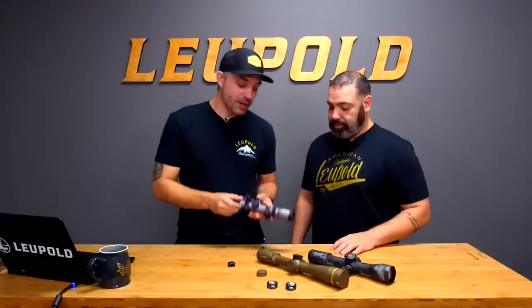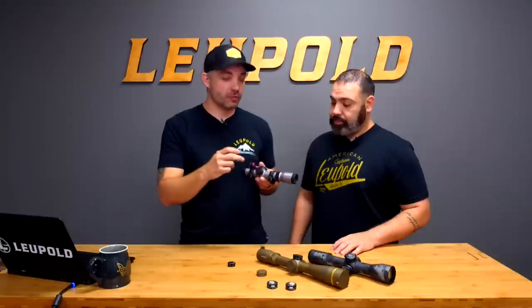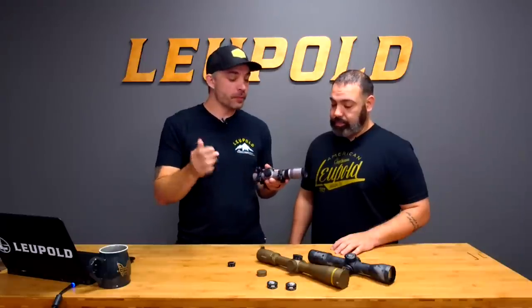Rolling along on this scope, another feature that I really like. So VXRs and such usually come with a push button illumination, which works great, but I kind of like having a dial illumination, right?